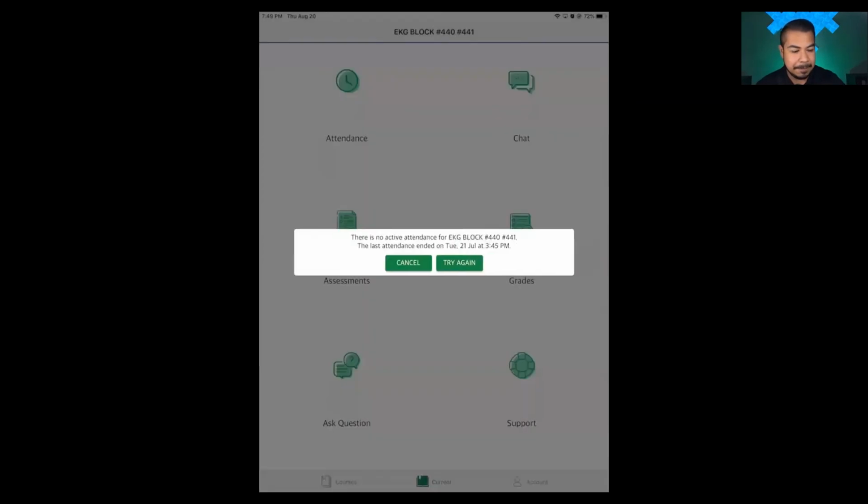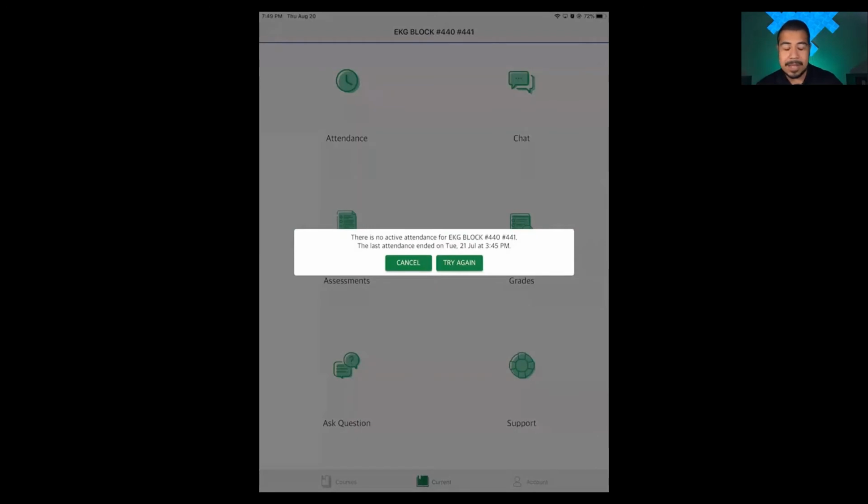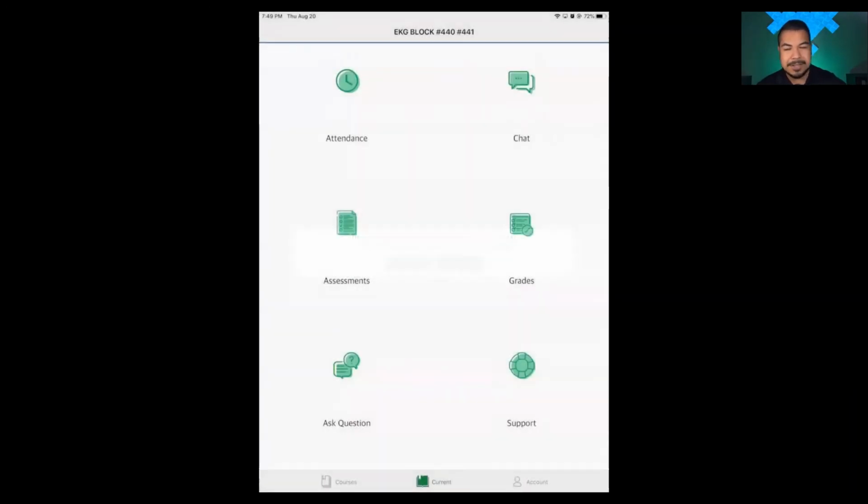When you click it, it's just going to give you a prompt. Normally that prompt is going to say you've checked in. In my case, obviously it says there's no active attendance because the class is already over, but it'll say you checked in. So you would just put okay, and then you'll just get out. And then when you're ready to leave the class, or the class is over, you'll just click that again, and it'll tell you that you've logged out. In my case, obviously, again, there is no attendance, so it's not going to show me that.